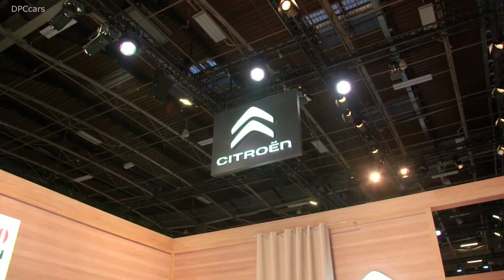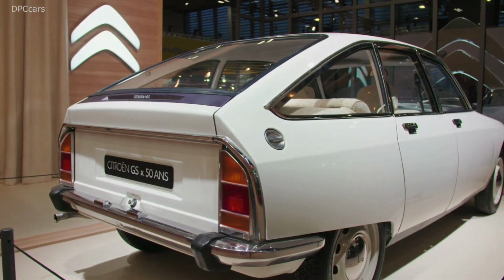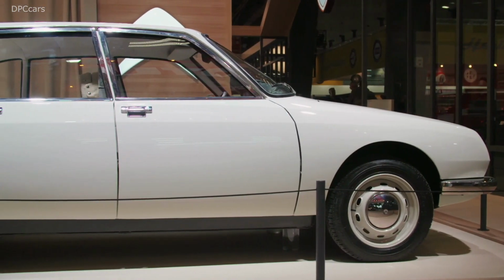So we are here at Retromobile because Retromobile is the official vintage car show in France, and as we have an enormous legacy and we are French, we have to be here. So here in Retromobile we are celebrating the 50th anniversary of the GS.